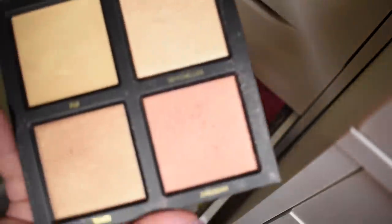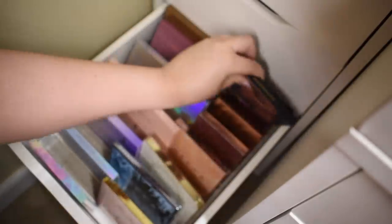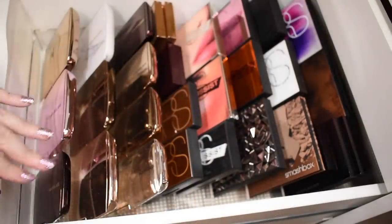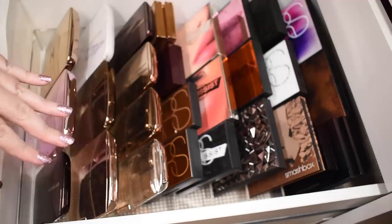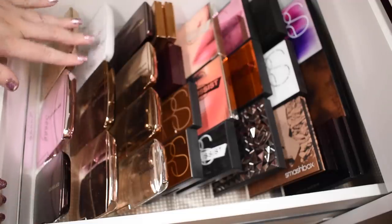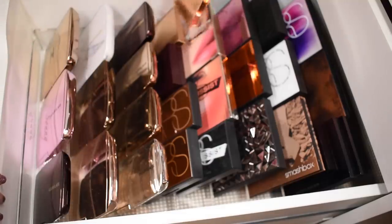And this is the Huda 3D highlighter palette. Very pretty. These are all my favorite face palettes and Hourglasses right here up front. The packaging is so reflective that I'll just point them out to you here and show you some of these others.